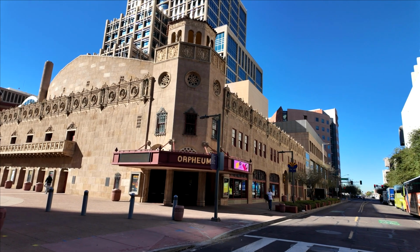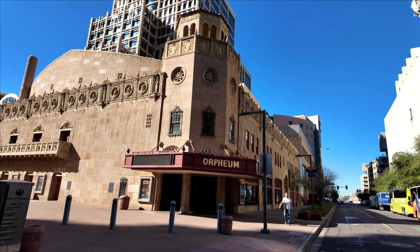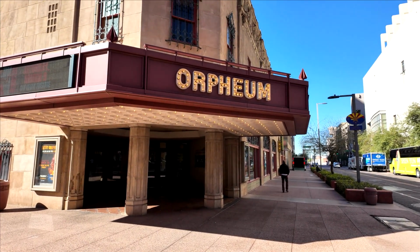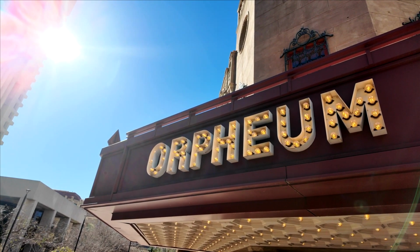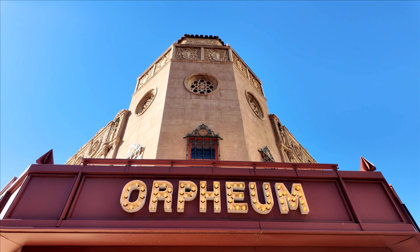Phoenix, especially downtown Phoenix, really prides itself on the cultural experiences, and I have to say that the Orpheum Theater really is the benchmark for those experiences because of the history that it has and the connection to the past. It's very important when you're talking about a large city to have those connections to the past, because that really reminds you of what the foundation was for this city, and it gives you something to build off of as the city continues to grow.